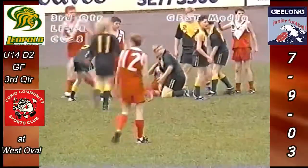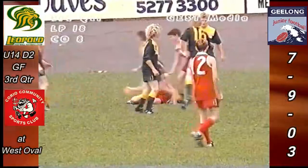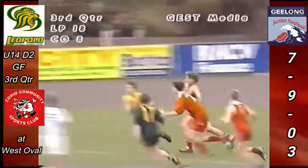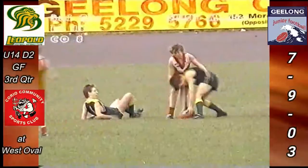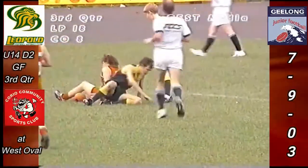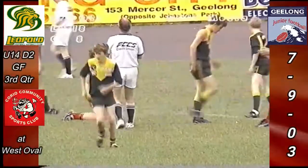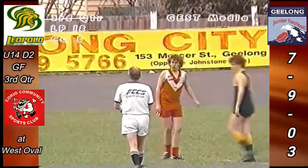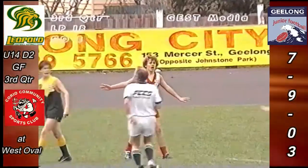There'll be a ball up. In the back. Tough call that, but it's been paid, and it's going the way of Leopold. They're quick to get off, and it was Casey who took the kick. Could be a high tackle there. Might have ducked the head. No, it's all wrapped up and we'll have a ball up. Good tackle there by Aaron Shelley of Corio. And the ball up will take place just inside the centre square.